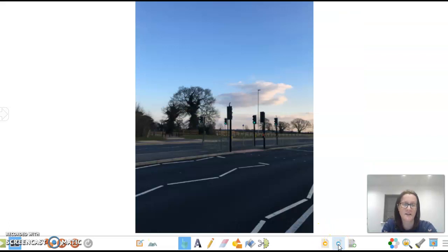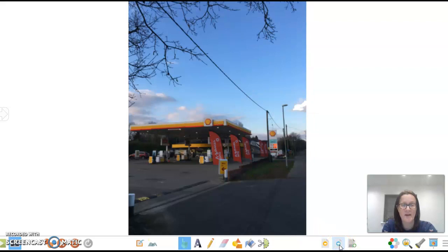So the next slide, we've got here a picture of a road and some traffic lights. What do you think that is? Do you think that that's man-made or a physical feature? Well, you'd be right if you thought it was a human feature, so man-made, that would be correct. What about a petrol station? Do you think that that would be a human feature or a physical feature? Well, you'd be correct in thinking that it's a human feature because this would be a man-made building.